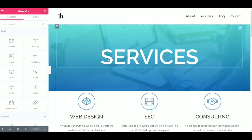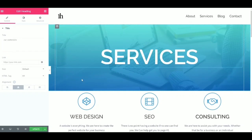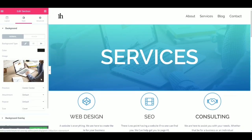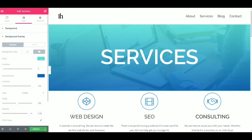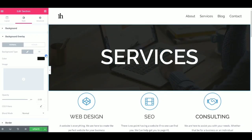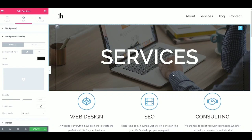Okay, so the first thing you can do is change this text here to whatever you'd like. We can change this image here in the background. So if we click over on this side here, we get edit section, and we can change the image to anything we like. And then if we go to background overlay again, we can change the background overlay. We could turn it off altogether and have a picture like that. Or like I showed before, you could have the black over it, and you would turn the opacity down. It wouldn't need to be that high. You could have it something like that. That also looks just as good.